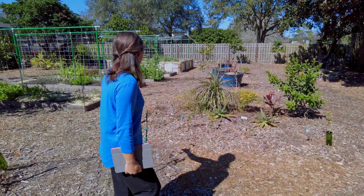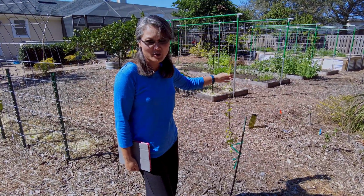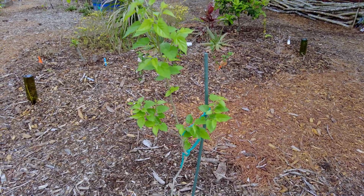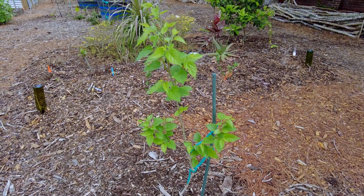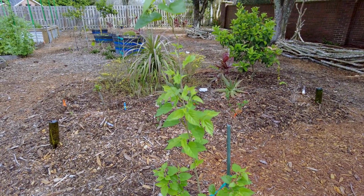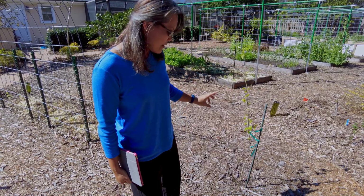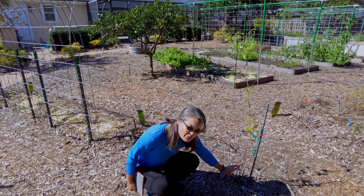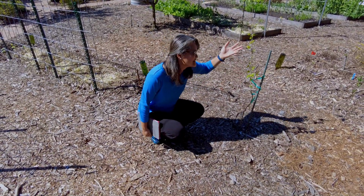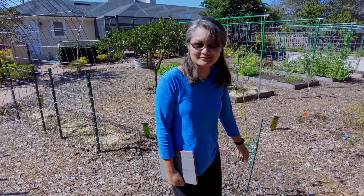So this is our mulberry tree. This is a dwarf ever-bearing mulberry tree that was planted, let's see, when was it planted? It was planted last September, and there are 2 of them. When I first got them, they were in little 4-inch pots, and this was since last September. So they are very fast growers. We're excited about that.